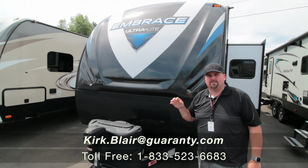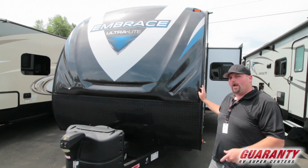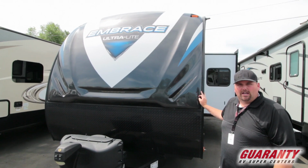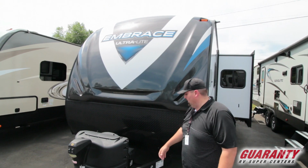I'm going to show you this piece of pre-owned inventory for us. It's actually a 2018 EL280. It's an Embrace. It has rear bunks and a little dinette back there in the back, which I like. It's going to have a front cap. I'm going to show you some features. We'll walk around it real quick.